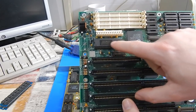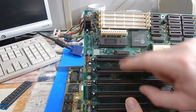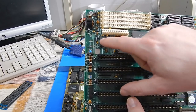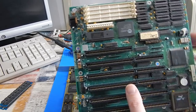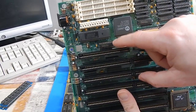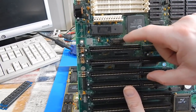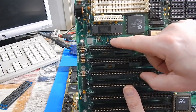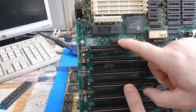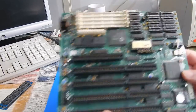New socket fitted in here and keyboard controller back in place. Had to clean up the pins on the controller here, but hopefully it works okay. I wound up just removing this chip as well and fitting a new socket there. There was quite a bit of green on these pins as well, so I thought it just easier to remove that for cleaning up. So let's test it.